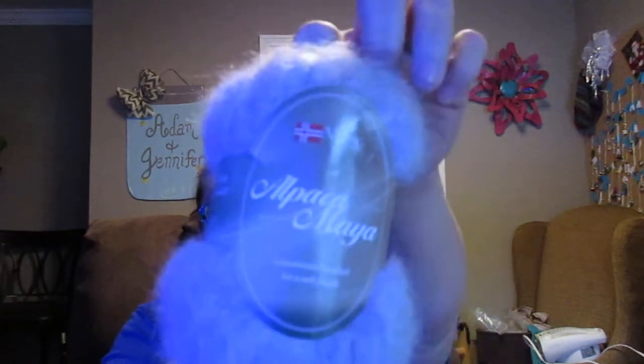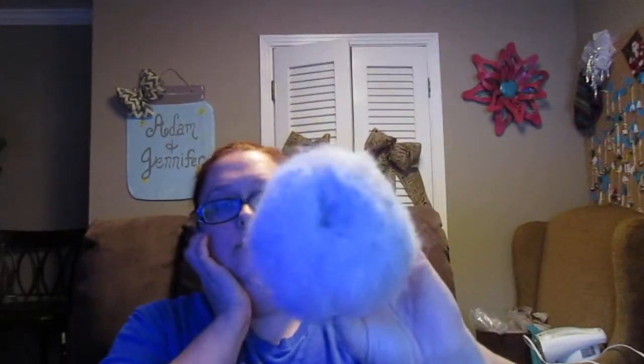This is an interesting yarn. This is Viking of Norway Alpaca Maya Luxury Brushed with Soft Touch. It's color number 713. Again, not my favorite. I seem to be saying that a lot, but there is a lot in here that I think is beautiful.